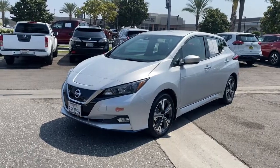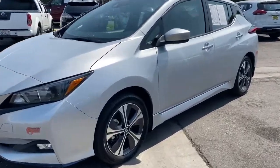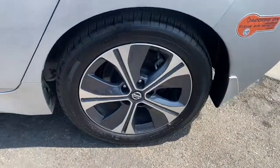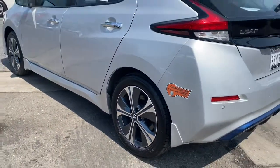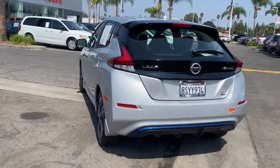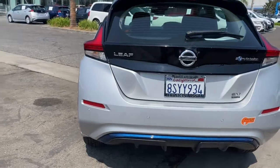Get a feel for the 2020 Nissan Leaf. With less than 20,000 miles on the odometer, this vehicle provides excellent value. Here's an earth-friendly Nissan Leaf, the affordable all-electric vehicle that prioritizes safety, comfort, and connectivity.